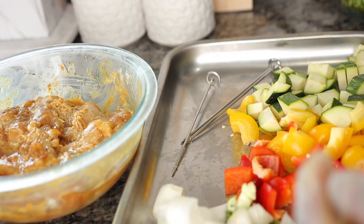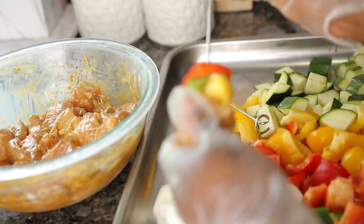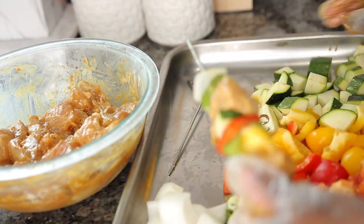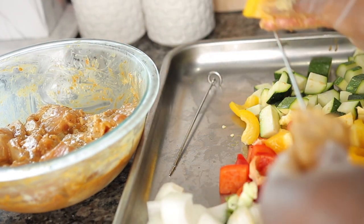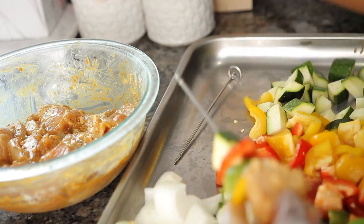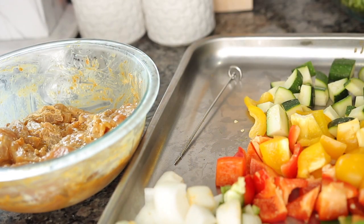I add in the Greek yogurt in the beginning to make it very juicy. Chicken breast tends to dry up really fast, so the Greek yogurt really does help keep it juicy. If you use chicken thighs, then you probably wouldn't even need the Greek yogurt, but because I'm using breast, that's why I added the yogurt.